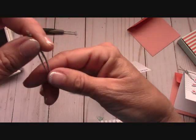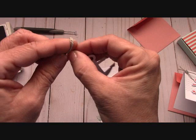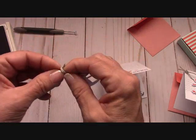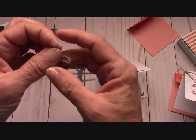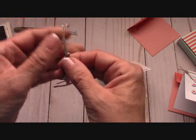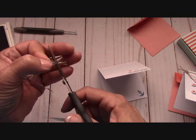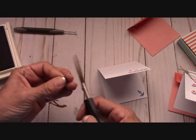This one's real simple, but I do have a little tip for you with the dimensionals. Just tie a knot here. Makes a cute little knot in that rope. Look how cute that looks. Okay, then here you don't want that long of tails, so I just go ahead and snip them just like that.